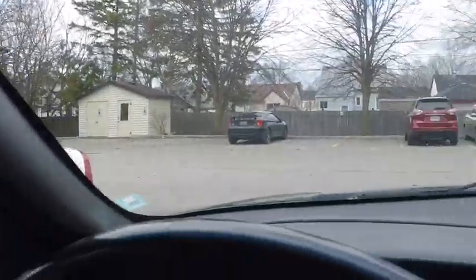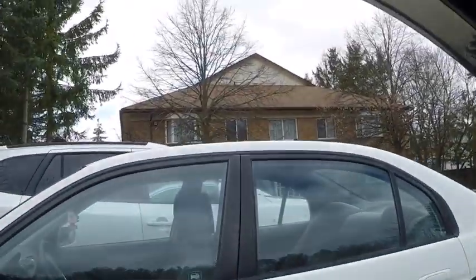But what are you going to do? Anyway, this is where the Bonneville's been sitting. It's my grandmother's apartment building. That's the building over there. She doesn't drive anymore, so she graciously let me use her parking space to store this thing. Otherwise, it would have probably been the scrapyard for this thing.